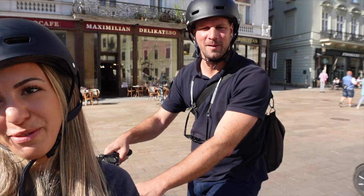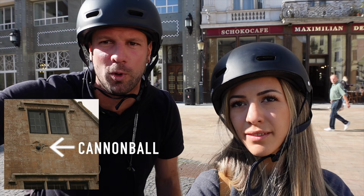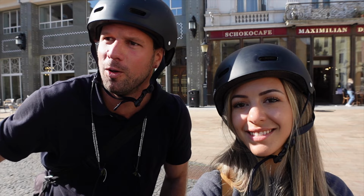At the beginning of the 19th century, there was Napoleon in Bratislava. He wanted to conquer the city and he bombed some of the buildings. So some of the buildings have a cannonball in their wall. It doesn't actually mean that the cannonball was stuck in the wall, but it's just to commemorate that the building was actually hit by Napoleon.